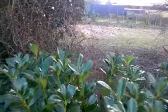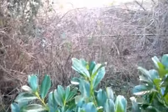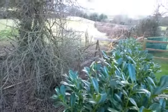That's that done. But as I said, he wants the brambles taken out, continuing with the hedge started down there near the fence. And there's quite a few more brambles to come out here. So that's what I'll be doing today.